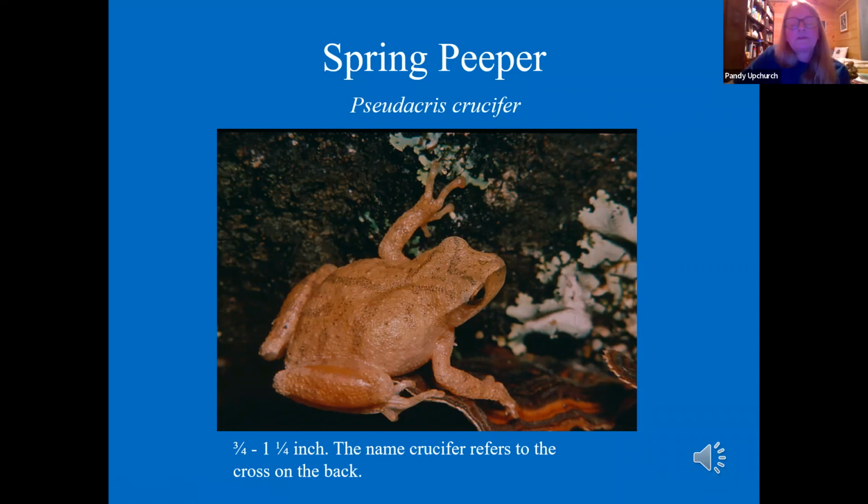And now for the frogs, when I'm saying 3/4 to 1 1/4, it's snout-vent length. From the snout to their vent. This is their vent, their cloaca. The cloaca is the opening that they use to reproduce, the opening that they use to excrete waste. It's kind of their main orifice. So crucifer refers to that cross on the back.